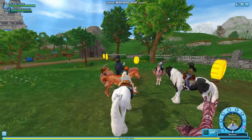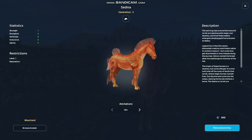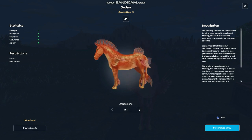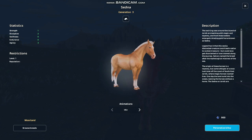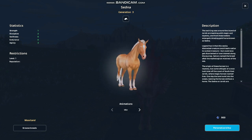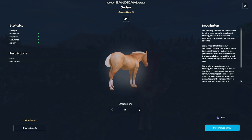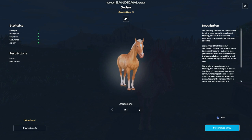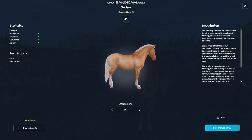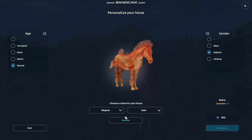Alright, so now we have Sedna. So this one's modeled after, I believe it's a golden fish, so a goldfish. Very pretty. Let me toggle the magic coat. It is a champagne with gorgeous dapples. Beautiful blaze on the face. Well, not really a blaze. It's more like a stripe. But still, very, very pretty. So we're going to go ahead and get her as well. I mean, how can we not?